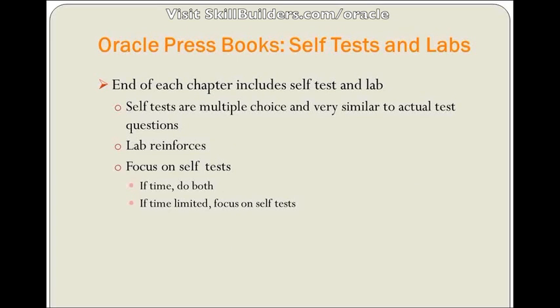The Oracle Press books, fortunately, also include a self-test and a lab at the end of each chapter. The self-tests are all the same multiple choice format as the real tests. So you want to take every one of those self-tests at the end of the chapter. The labs are different. The labs actually do hands-on, and while they're important, I would recommend that you focus on the self-test, the multiple choice questions at the end.